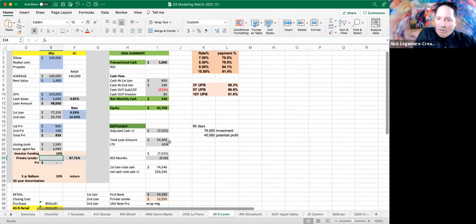So what does the deal summary look like in this model? We're looking at $5,000 cash, which comes in from the down payment. Now we put 12,000 out. So that means we're going to be invested after we close about $7,500. We'll talk about that here in a second.